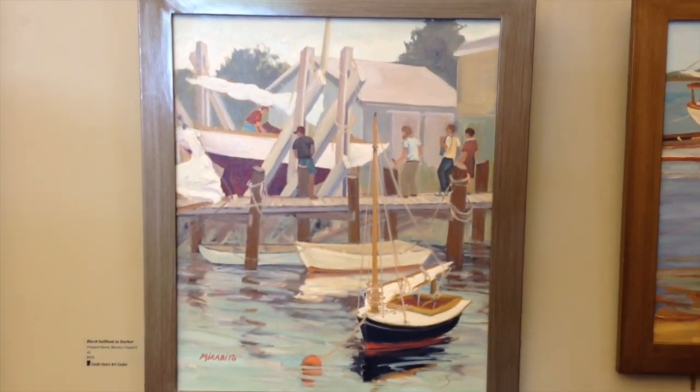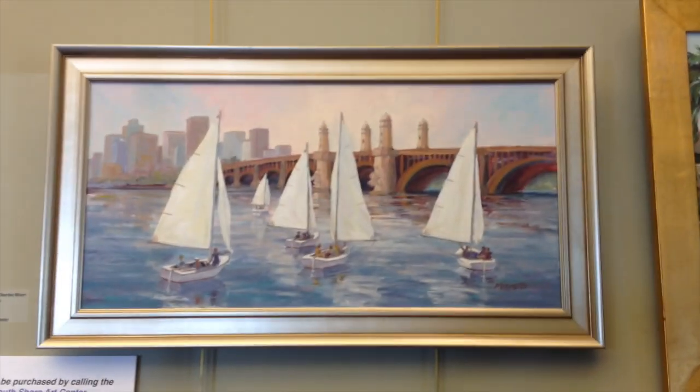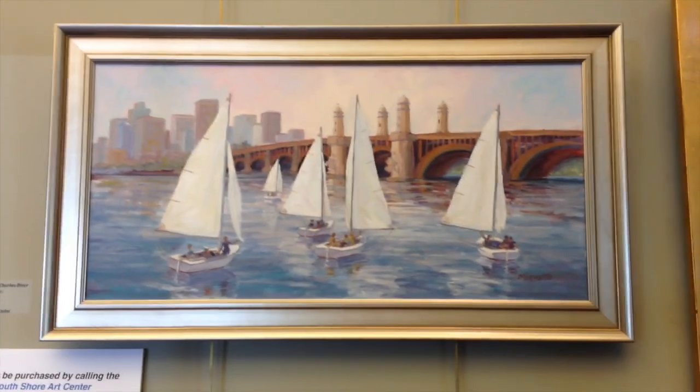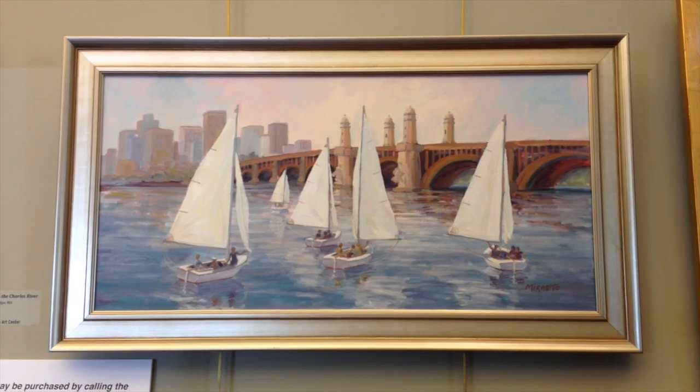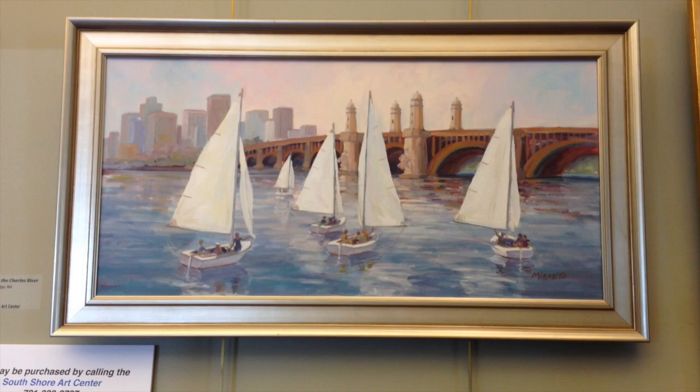So here it is again, Dan. I'll save this for you if you ever come home. This one is hanging in the Palm restaurant. A copy of it is hanging, and this is the original. It's the Longfellow Bridge, which is very picturesque in Boston.